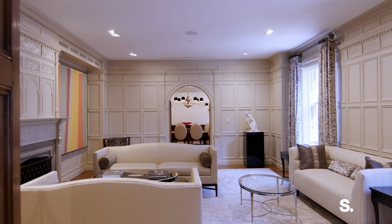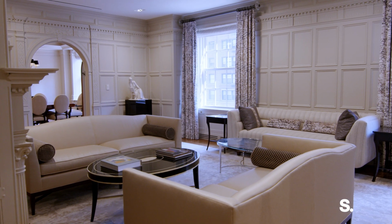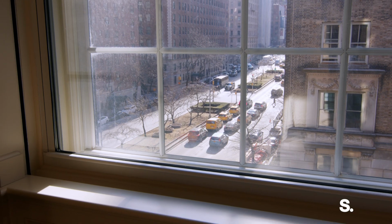It's also pin drop quiet. And we're on Park and 74th. Which is crazy. Pretty amazing. So for a large bedroom count, whether you're a family or you're just working from home a lot, to have that quiet, to be in this building on this corner, I mean, there's really nothing better.